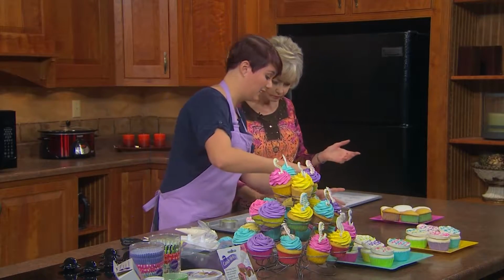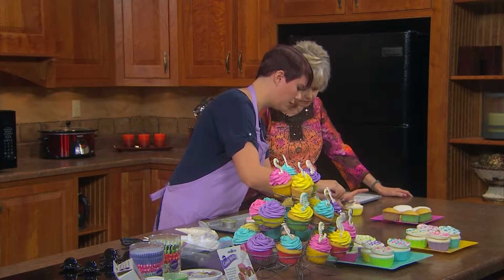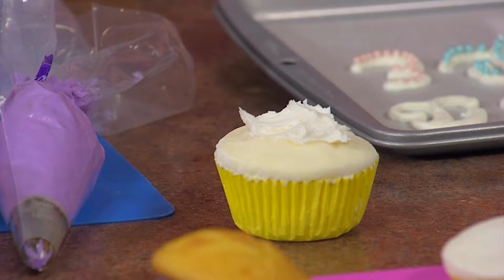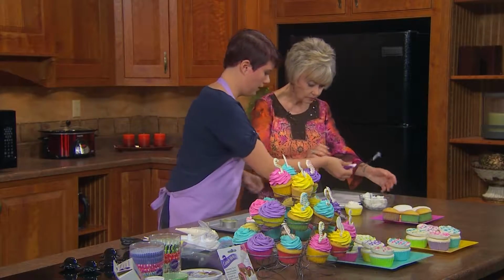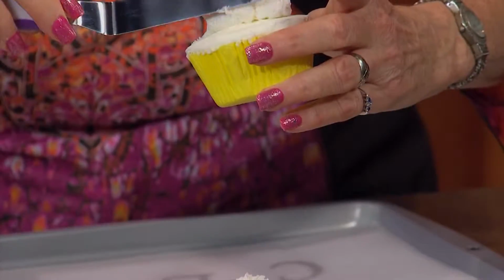I just like to add a little dollop. It's kind of like glue, isn't it? Absolutely. I already smooth iced these, so nothing difficult. But if you wanted more height or a little more dimension, you could pipe a swirl on top, or really anything you'd like to do. So you can decorate one as well. Here you go. Okay. And it's as easy as that. Your cupcakes are ready to go.